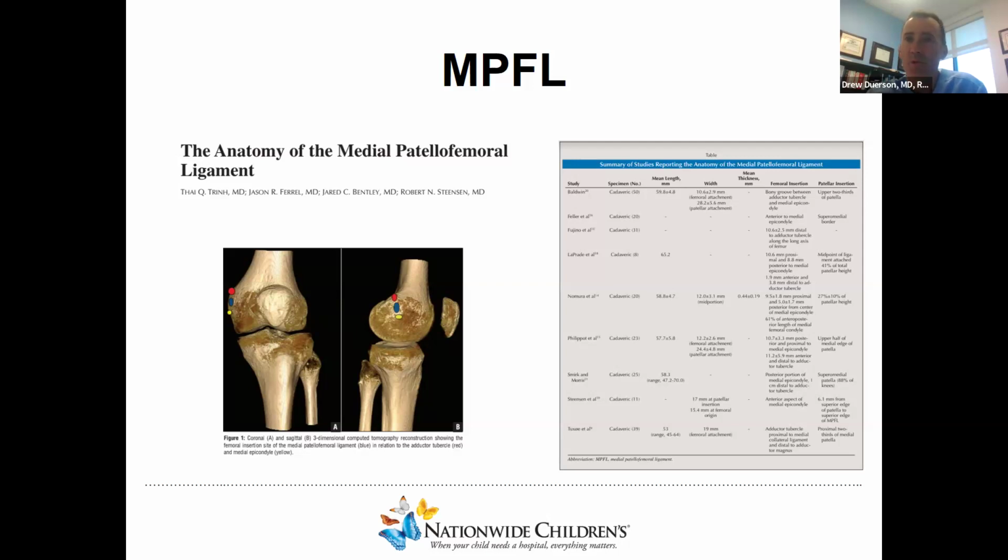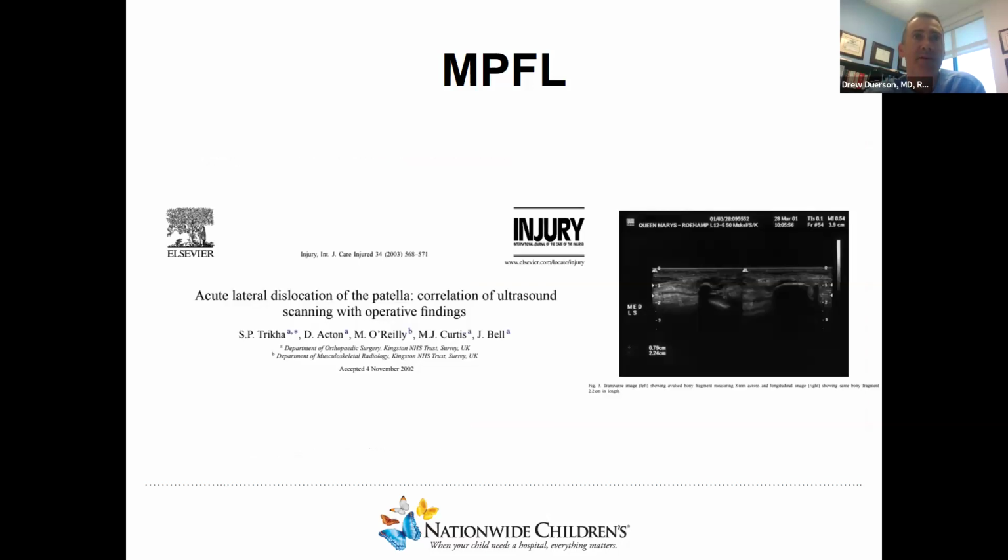So we know that the ligament's important. We know that it can look different from patient to patient. So the big question is, can we see it with ultrasound? And this study is from a while ago, 2003, one of the earliest studies that I found that really tried to answer this question. This was a small observational study, just 10 cases that presented to the emergency department and had an ultrasound scan, and they all went on to surgery. They were able to compare those ultrasound images to surgical findings to see what the usefulness of ultrasound was.